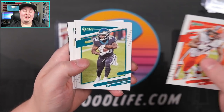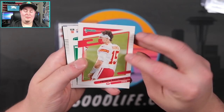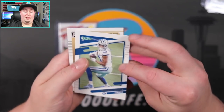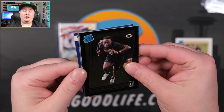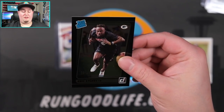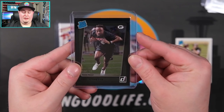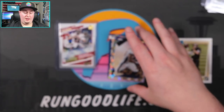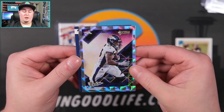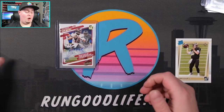I'm losing my mind. Kareem Hunt, Miles Sanders, Darius Leonard, Patty Mahomes base. Again, rocking the mask. We've got Michael Gallup. We have Ian Book on the rated rookie. We have Eric Stokes, press proof to 10. As if this box wasn't good enough, we are going to add Eric Stokes from the Packers, 9 of 10. 9 of 10 Stokes, press proof black. This has been a box right here. We've got Javonte Williams on the rookies, and we're going to end with another Bronco, and that's going to be John Elway.